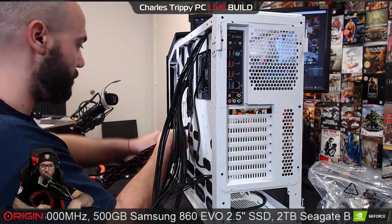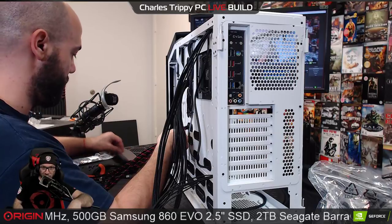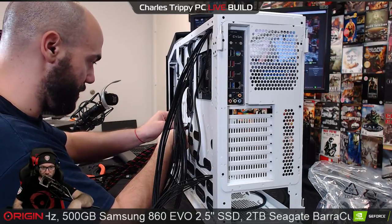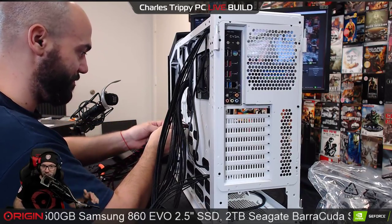Will this PC run Roblox? I don't know. Indubitably. That sounds pretty tough right there. Indubitably. You gotta say it like Porky. Indubitably.